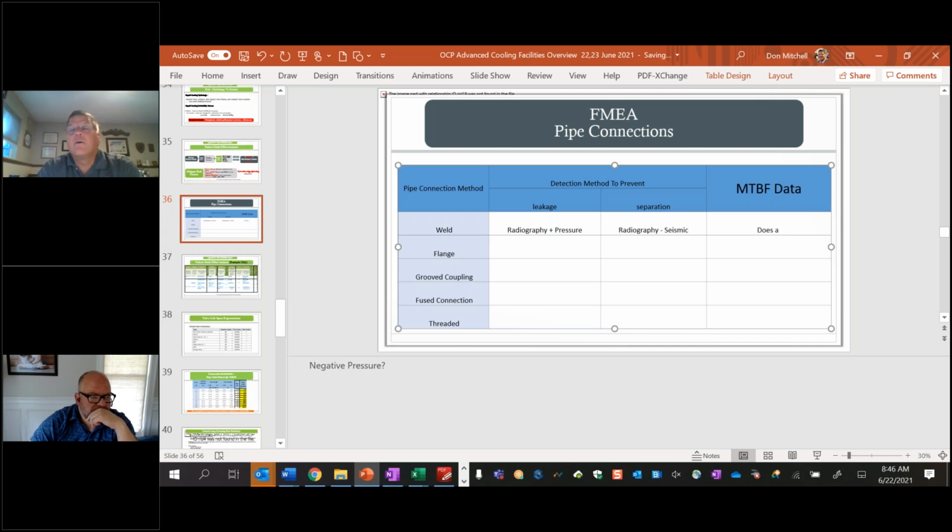So let's go on to flanges. How do we commission a flange? How do you know that a flange is good? Would you put a flange over your IT racks?